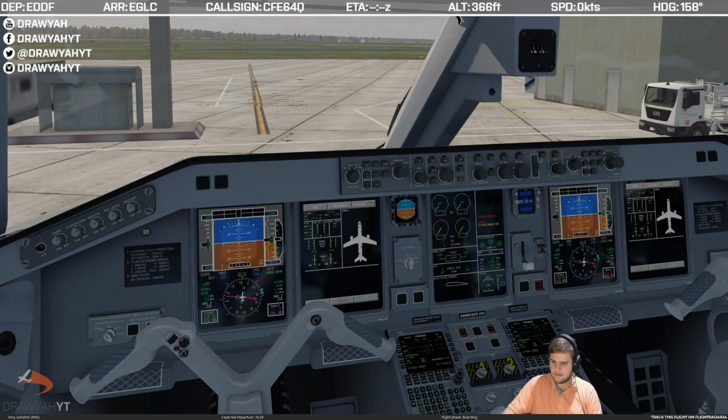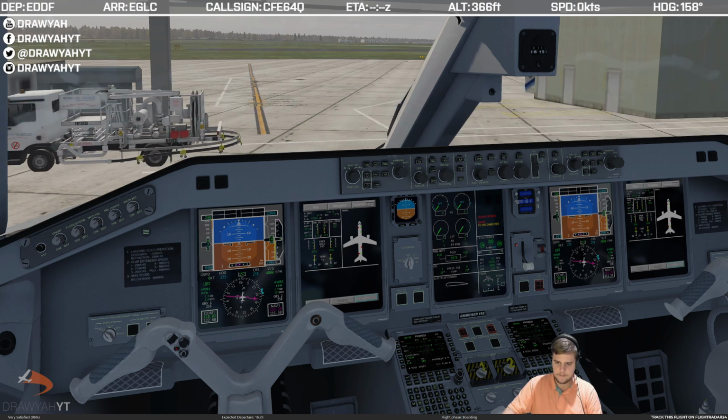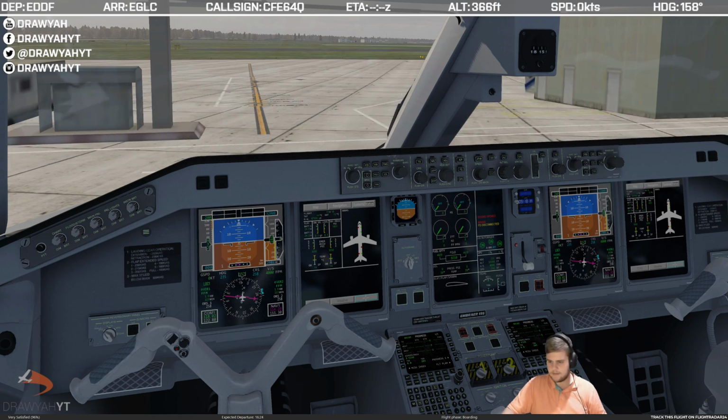Right, so let's read the passenger announcement ourselves now, and let's also brief our departure. Good morning, ladies and gentlemen. British Airways flight 8733 from Frankfurt to London City Airport. Flight time about an hour and 10 minutes, just in the final stage of readying the aircraft for departure, and hopefully airborne in around 15 minutes or so.